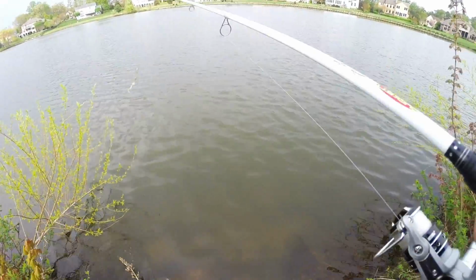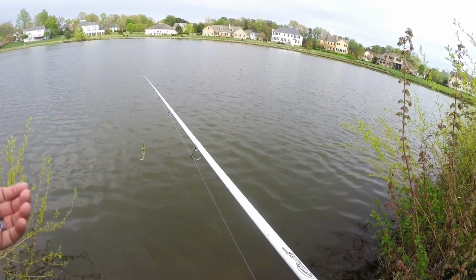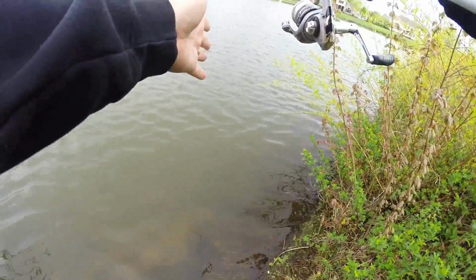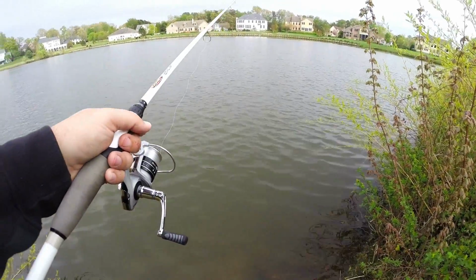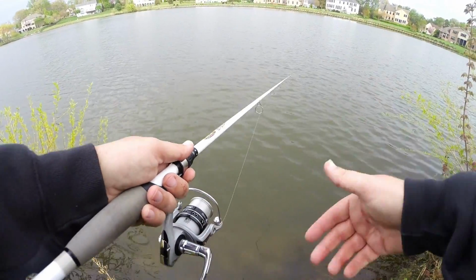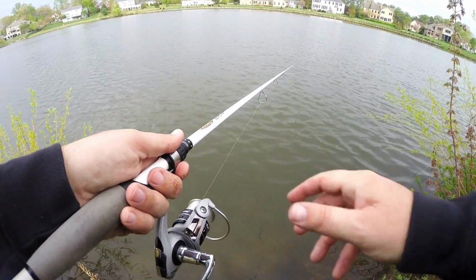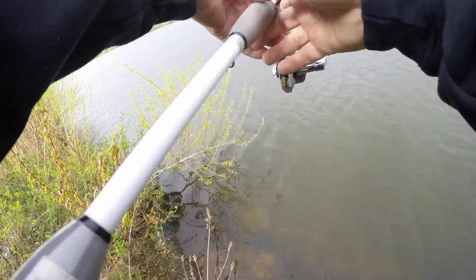I moved back down to this one last spot here. All right. I'm going to try to use my 6-inch watermelon seed colored lizard one last time, try to catch something. I need to get ready to get home, even though it's only, let me see here, 5:45. So right now this is usually when bass fishing would be picking up, but time is not my friend today. I got other obligations that I need to take care of, so I just want to try to get one more. That was a pretty good cast.